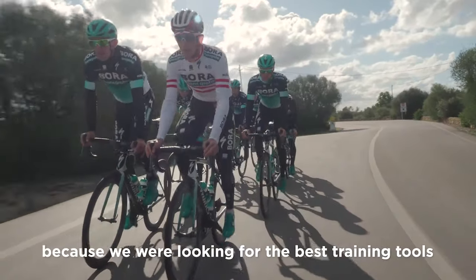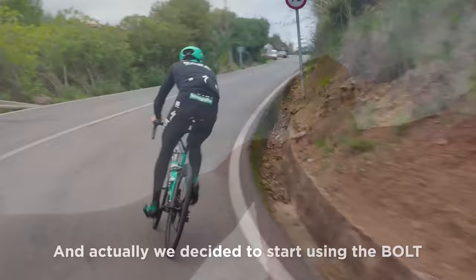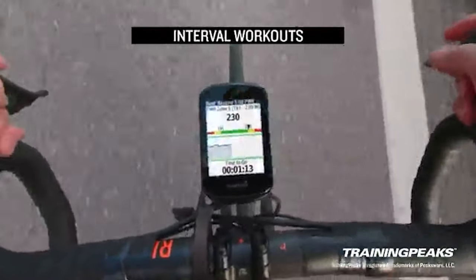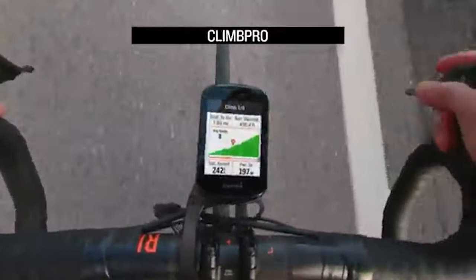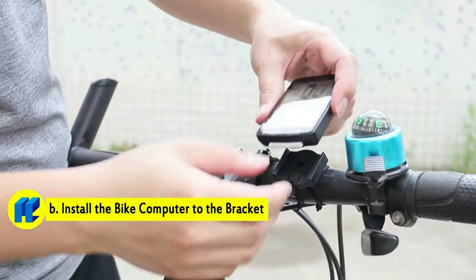The best bike computers track multiple aspects of your ride, whether you're a road cyclist or mountain biker. These small devices can be mounted to your bike's handlebars. They're able to track where you ride, how fast you ride, and how long you've been cycling for.